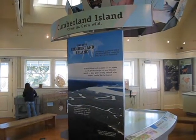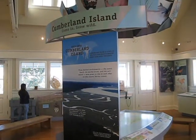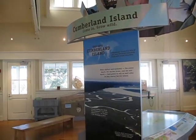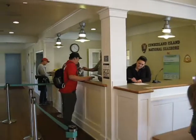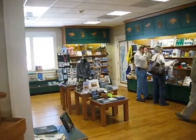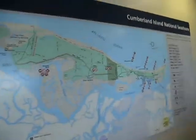Okay, so this is the inside of the visitor center where you need to come to make reservations for your ferry ride. The ferry ride is $20 for an adult, and then you also pay a $4 entrance fee, so $24 per person. I'm just going to pan around. It's like a little store. And I'll show you the outside. There's hubby. Store there. And that's where we're going.